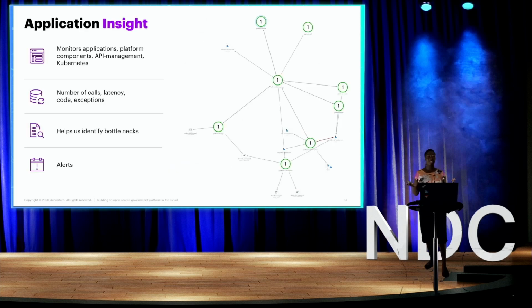Finally, we've saved the best for last, Application Insights. And so you know when you have a bug and you're not quite sure where the root cause is or where to start debugging, well, Application Insights would be my starting point 9 out of 10 times. And so we use Application Insights to monitor our microservices. So this goes for both the platform components, Altinn Studio, and also all the apps of our application owners.